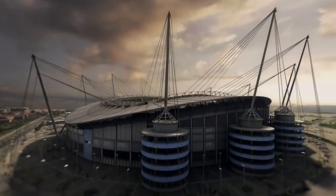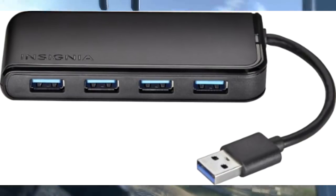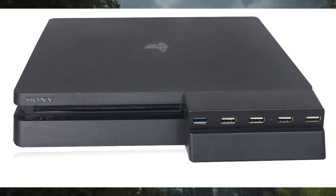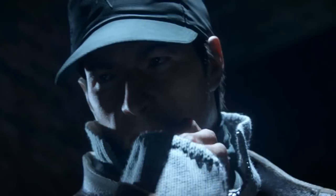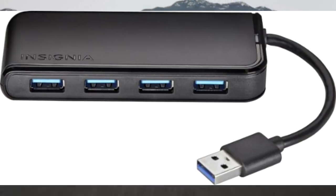Speaking of USB ports, this leads us to another item that I always have linked into my system. And this is a USB 3.0 hub. Now this is a pretty self-explanatory item. The PlayStation 4 is a great system. One of its major flaws, though, and really every system has this problem, is not having enough USB ports. Sometimes I want to charge my controller while having my microphone plugged in, and really any other peripheral that goes with the system, like the driving peripheral or the headset or the PSVR peripheral.